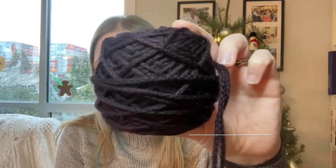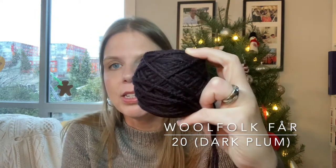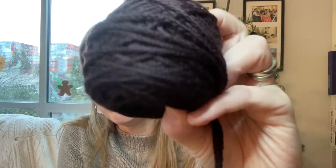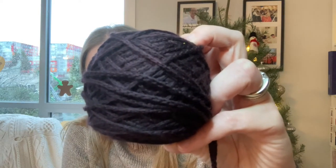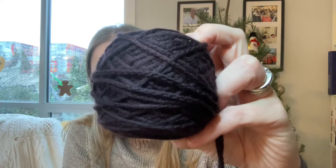And I found Woolfolk Far, and it's like a dark plum. In some lights it looks like brown. And I don't know if you've seen Woolfolk before, but it's actually this chain of multiple plies that are chained together to make the strand. And it's super plump. I'm super excited to knit with this. Already on my hands just winding it, it's beautiful, and knitting the swatch, it's gorgeous.